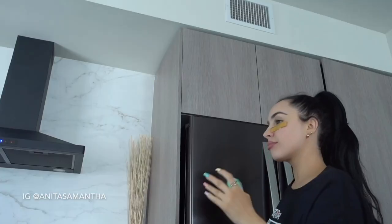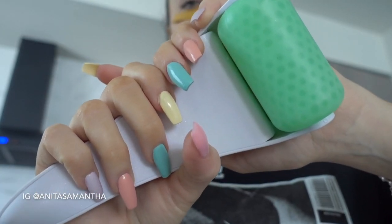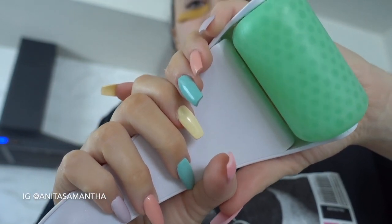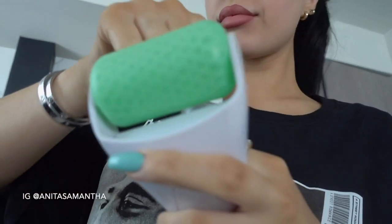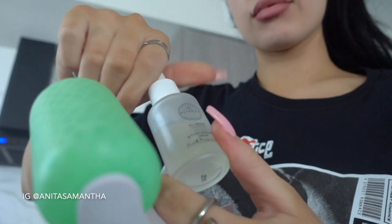I like to use this on my face for at least 10 minutes a day. It just helps with giving yourself a natural glow, de-puffing your face, chiseling out your face. And I always apply that with a serum. Today I'll be using the Botanic serum.